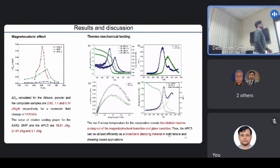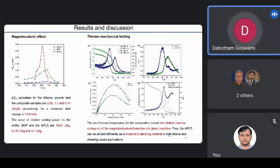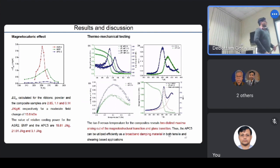The thermomechanical testing plots have been shown here. We see that for the storage modulus and tan delta plots, two peaks are present in the tan delta plot. One corresponds to the structural transformation of the fillers, and the other is due to the glass transition temperature of the polysulfone matrix. So we also see that due to this combination, the glass transition and magnetostructural transformation can be effectively utilized to obtain broadband damping effects in the sample. These effects can also be shown when we are doing the vibration damping test in a shearing mode, and this one is performed in a tensile mode. You can see that in both cases of testing, these broadband damping effects can be detected in the sample.